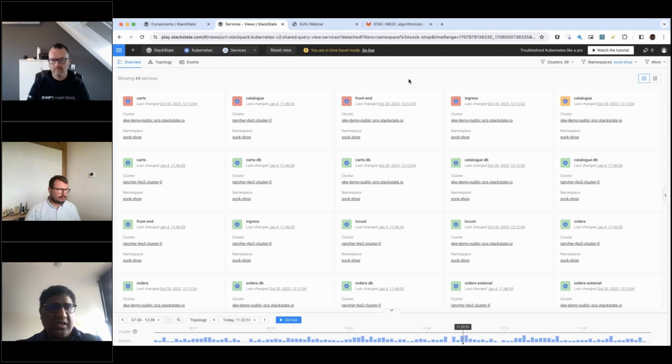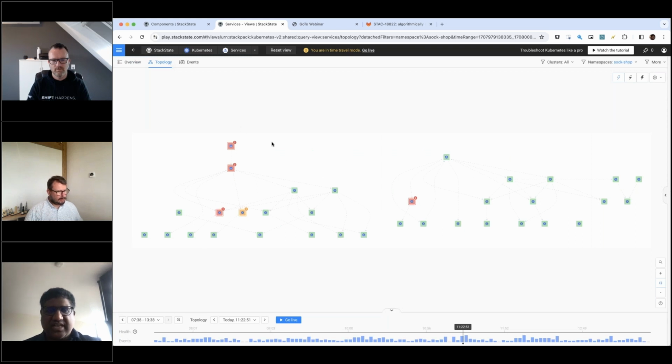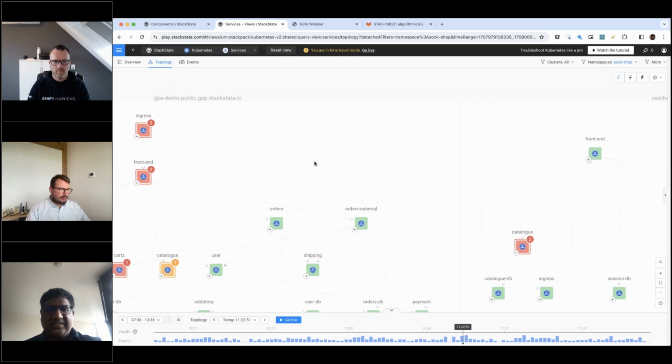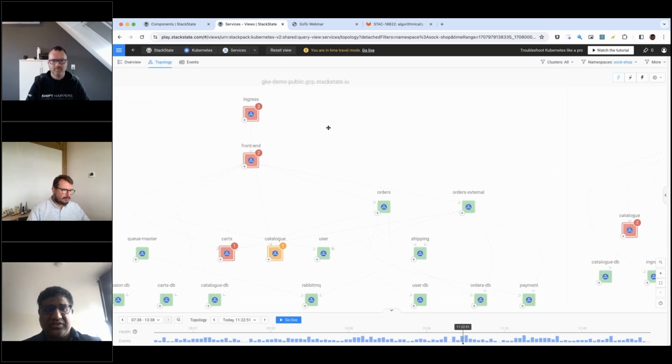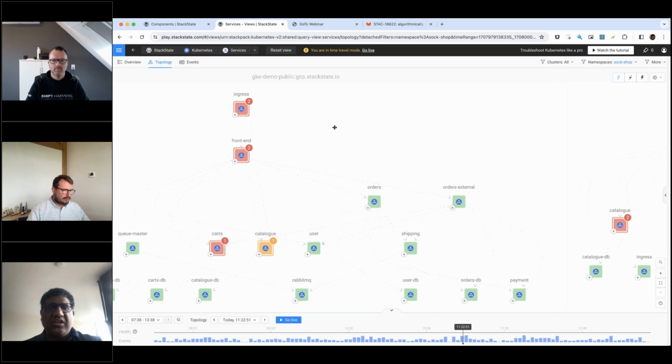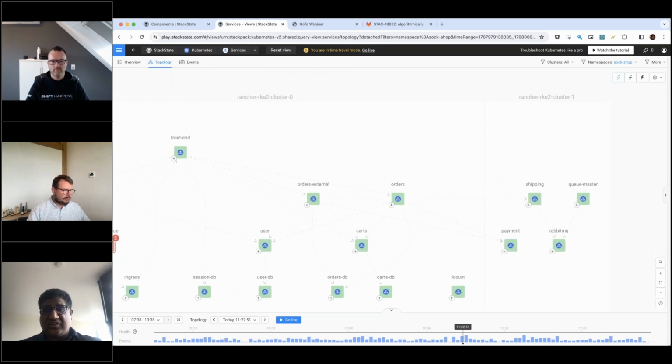Sometimes understanding the individual part of things is handy, but you also need to know how things are put together. And this is where the topology view comes into play. The topology view within StackState understands your application and understands which cluster it's deployed to and how it is deployed on those clusters. So in this example, I've got my application running on 3 clusters. On 2 of those clusters, I've got the same application, but my services are spread across 2 clusters.